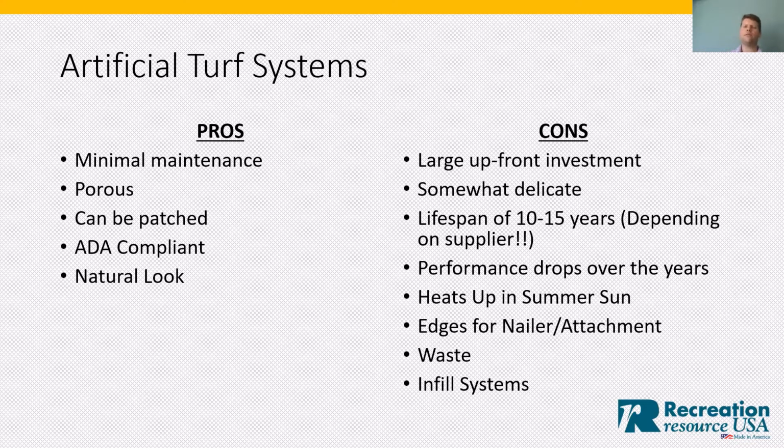There are some systems now that we're starting to do that are poured rubber for the base, and then we adhere turf over the top of it, turf top. It's kind of a neat product, a combination of the two systems. So that can be, I guess, a positive, or we can take that off the con in some cases. There can be some waste.